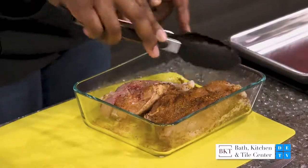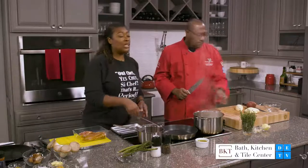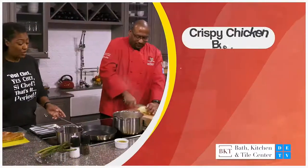So sometimes when you're looking for skin-on chicken breast, you may have to get what's called a split chicken breast, where the bone is on. You can cook it with the bone, but it takes longer. I took the bone off so that it cooks quicker.